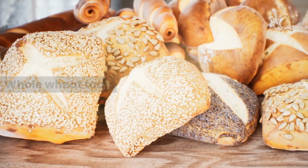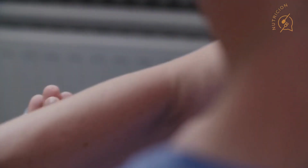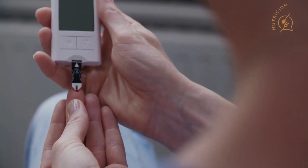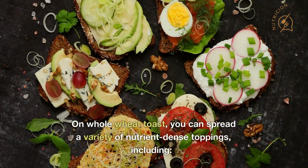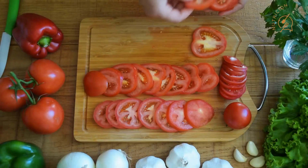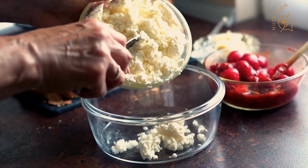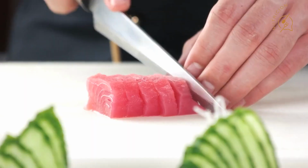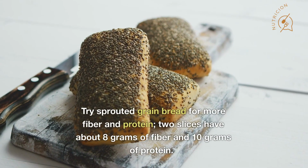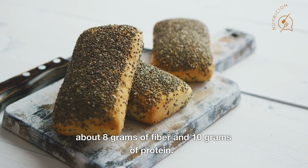4. Whole wheat toast. Try whole wheat toast if you like a simple breakfast in the morning. Toast made from whole grains is rich in fiber and complex carbohydrates that digest gradually and don't immediately raise blood sugar levels. On whole wheat toast, you can spread a variety of nutrient-dense toppings, including fried eggs and tomatoes, avocado and chili flakes, peanut butter and banana, cottage cheese and strawberries, sliced figs and honey, tuna, sliced turkey or chicken, baked beans, egg salad. Try sprouted grain bread for more fiber and protein. 2 slices have about 8 grams of fiber and 10 grams of protein.